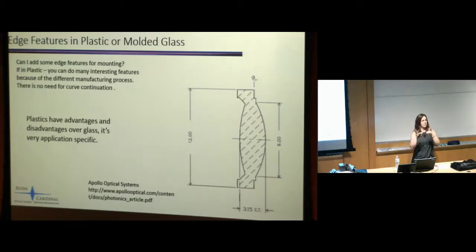So I was doing some Googling and figuring out how plastic optics are made, and they show this print. And I'm like, oh my gosh, you can't make that. And the caption is, this is a good example of a plastic molded component. And I'm like, okay, more to learn.